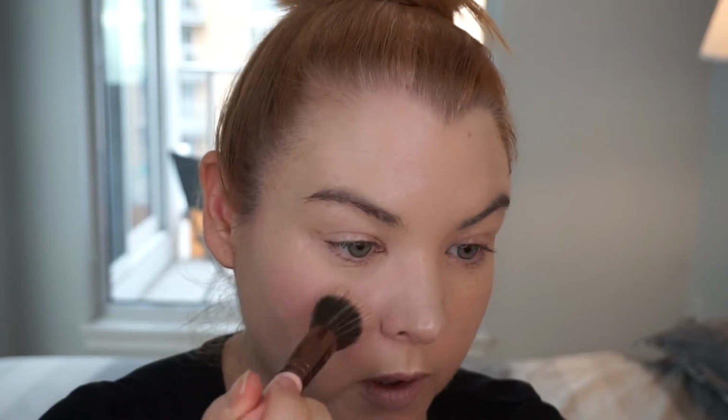And even then with this product, you really just want to touch in. It looks like I have next to nothing on this brush, but when I start to put it on, you can see right away that blush appearing. So if you do use this product, I would recommend going with a very, very light hand into this blush. It's a beautiful color, but go light. Go light and build, don't go in too much at once.